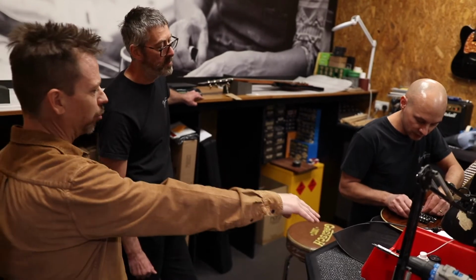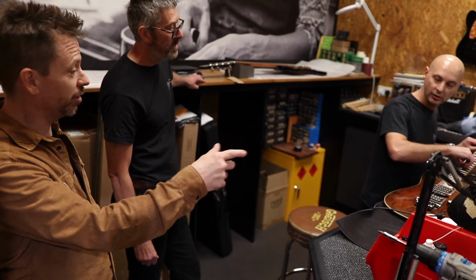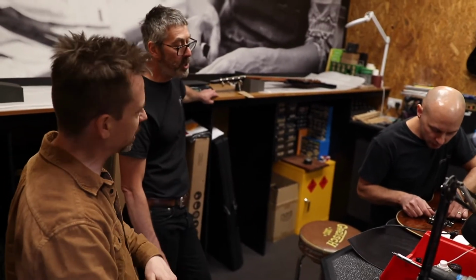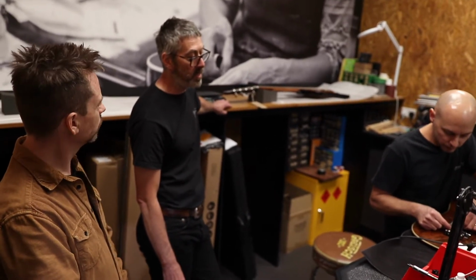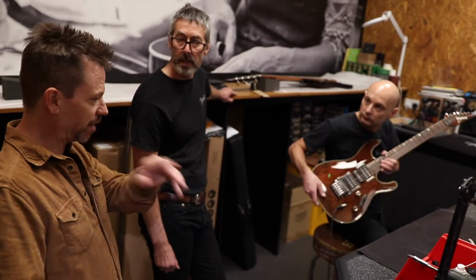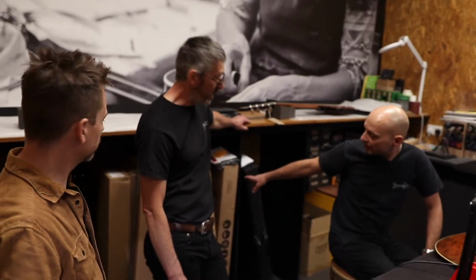So is this one brought in to have the work done on it specifically? That's it, yeah. So you do that here? You have guitars come in just for repair and we do anything, it varies enormously. It can be just a string popped on, through to a re-string. All your guitars that come through here get a check before you. Everything we sell, yeah, everything we send out.